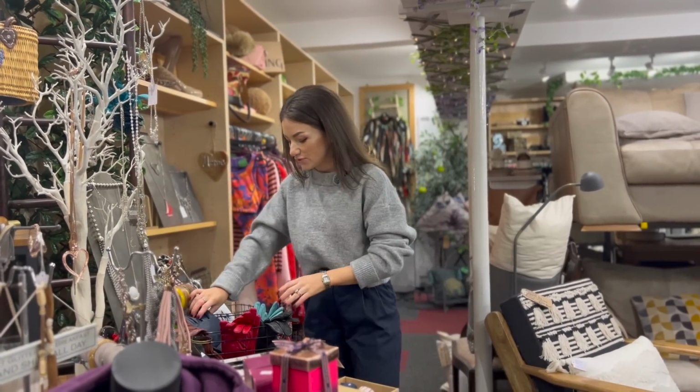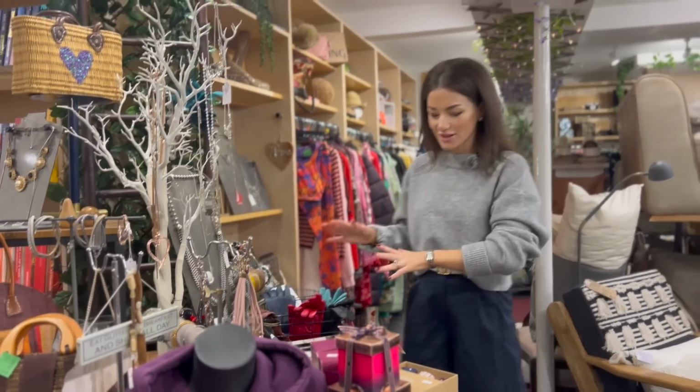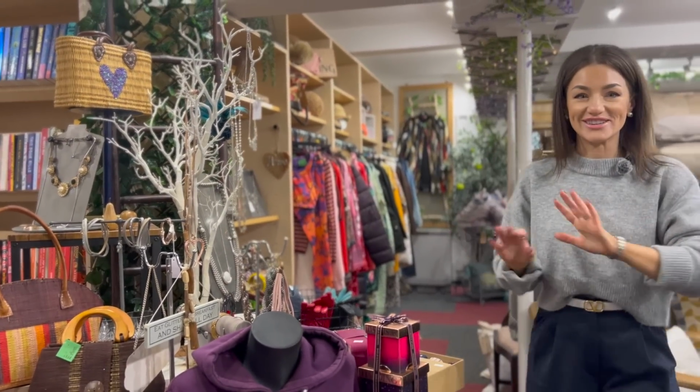They've got some really beautiful gloves here. We've got fascinators, we've got necklaces, we've got sunglasses. No shortage of accessories at all.